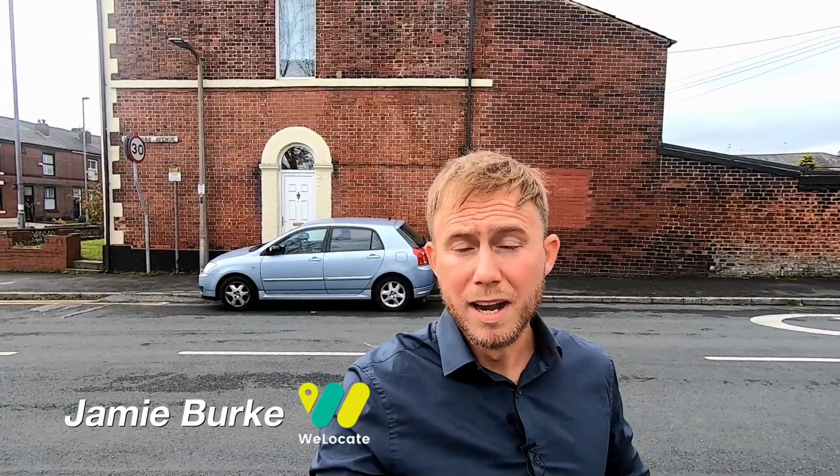Today I'm on Bolton Road, just on the edge of Bury Town Centre. In fact, just a couple of minutes to walk away from the centre of Bury, where you've got all the bars, the restaurants, the shopping facilities, and of course the Metrolink straight into Manchester. Now this road connects Bury Town Centre with Bolton Town Centre, so it's a popular cut through.